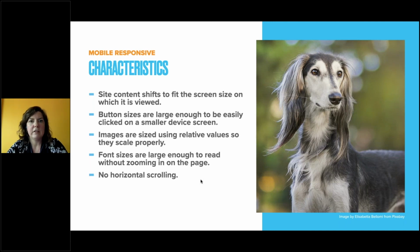But a lot of these other things too, like make sure your button sizes are large enough for people to click on their phones. Images are scaling properly so they're not taking forever to load. Your header headlines should be large enough to read, but also your body text should be large enough to read. You don't want pinching and zooming on your site to read content, and no horizontal scrolling. So those are the kind of things that you want to make sure you have set up for your site.